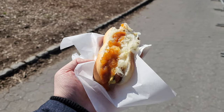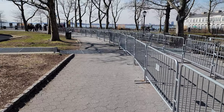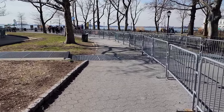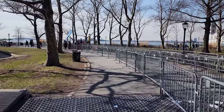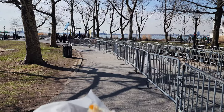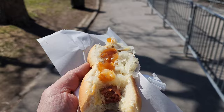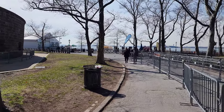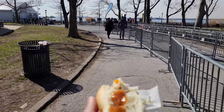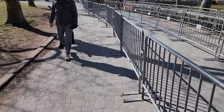There it is. All right, first bite. Hopefully I don't get sick. Not bad. Not bad at all. This is pretty good, man. This is really, really good. I wish he wasn't so stingy with the onion sauce. Wow. This is really good.